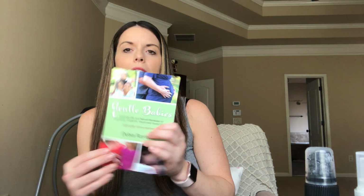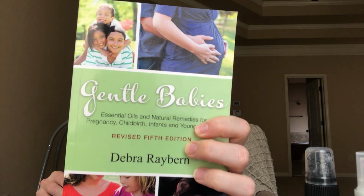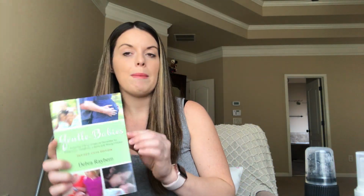Yeah. So during pregnancy, I use this Gentle Babies book. You can find it on Amazon, and it really helps you learn about things that you are allowed to use during pregnancy. If you don't know much about oils, or even if you do, but you need guidance on pregnancy, then definitely pick this book up, because you're going to need to know which oils you can and cannot use during pregnancy, because there are definitely oils you cannot use during pregnancy.